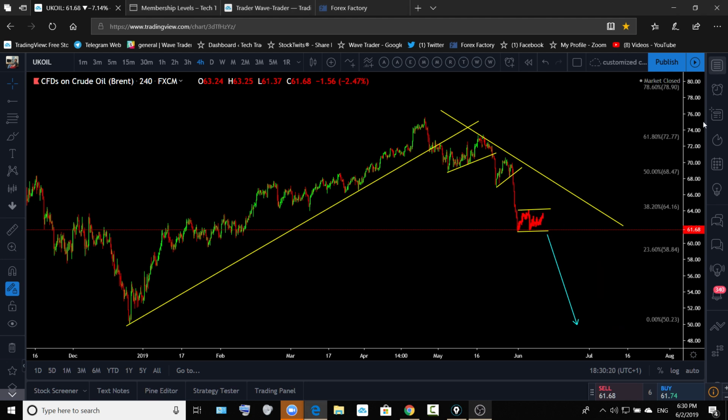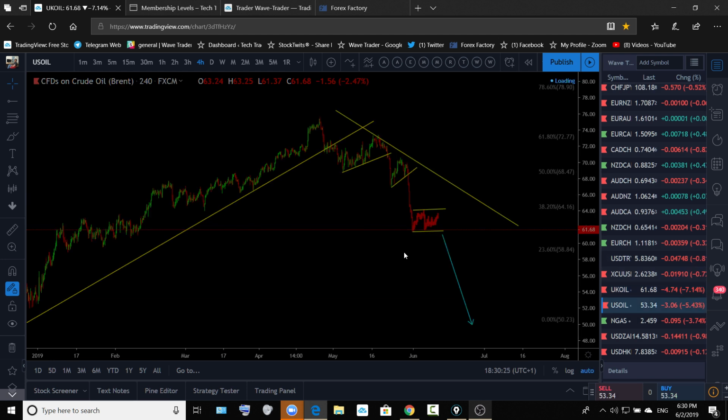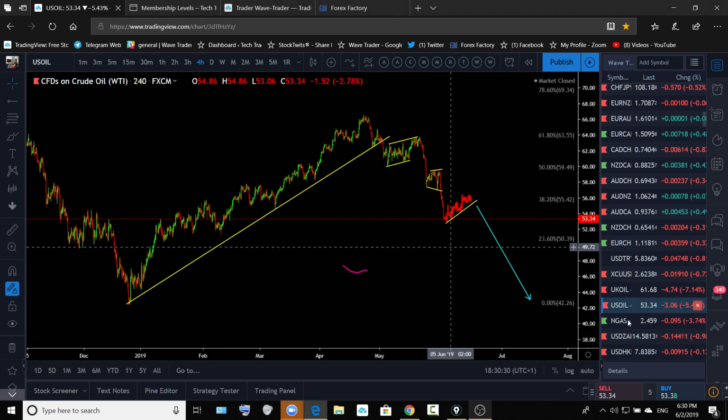All right, similar analysis on the US oil. Okay, correct and continue to go lower all the way to the bottom. Corrections are just happening, correct and continue to go lower.